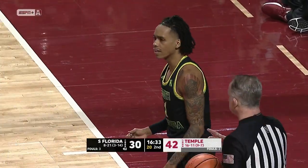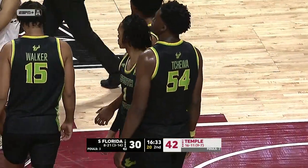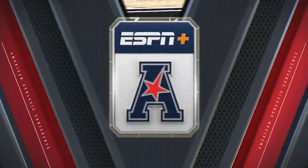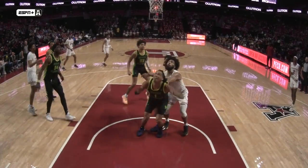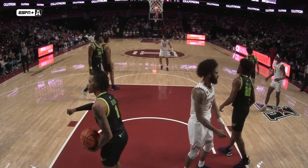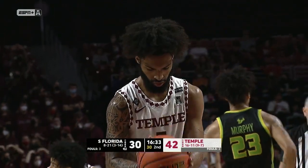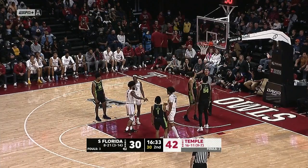Good post position by Forrester, getting deep position. The freshman Hicks hit him but it ultimately resulted in an offensive rebound and Dunn shooting 2 more free throws. Javon Green picked up the foul. That's his first. Green was the hero the first time these two teams met back in Tampa last month when he hit a trey to win the ball game in the final seconds with the shot clock winding down right in front of the USF bench.